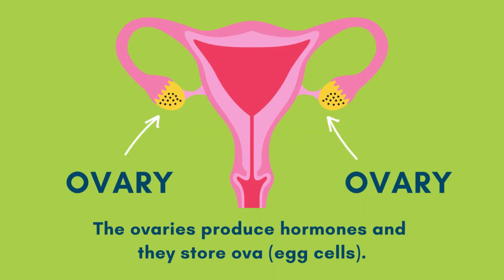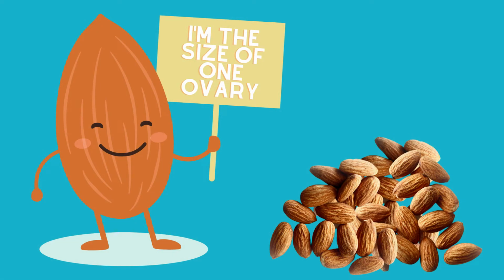First, we will discuss the ovaries. There is one ovary on each side of the lower abdomen, right beside your hip bones. The ovaries have 2 functions. They produce hormones, one being estrogen, and they store ova, which is the plural term for ovum, meaning egg cells. Each ovary is the size and shape of an almond.